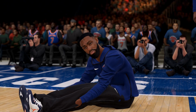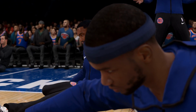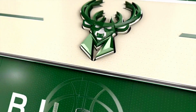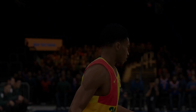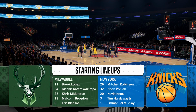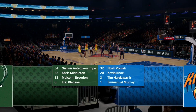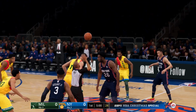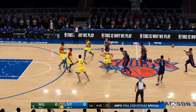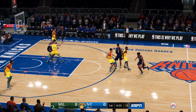I'm Ed Cohen. Great to be joined by Jay Williams. Should be a terrific game here tonight, from the world's most famous arena, Madison Square Garden in Midtown Manhattan. Tonight, the New York Knicks taking on the Milwaukee Bucks. The Knicks able to win the opening tip, and we're underway here at Madison Square Garden.